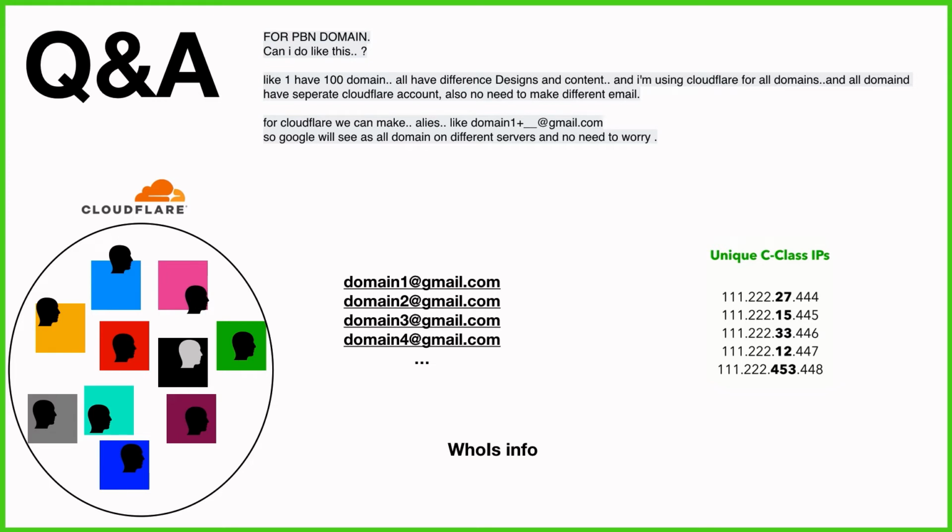But before talking about Cloudflare, let's first talk about registering the domains. So when registering your domains, make sure to use different registrars. So ideally you'd use different names and emails. So basically create accounts on, say, Namecheap, GoDaddy and HostGator, and this way you have your 100 domains spread across different registrars. And of course there's absolutely no problem in registering 2 or more domains of the same PBN network on the same registrar.